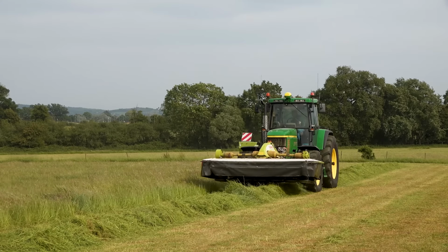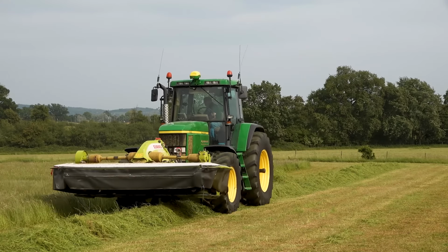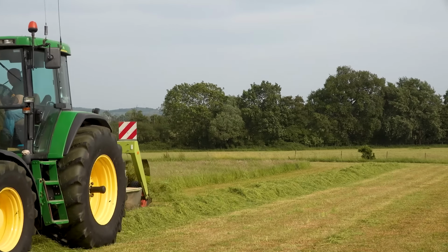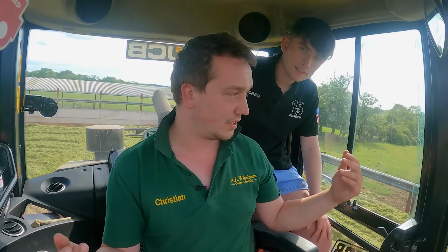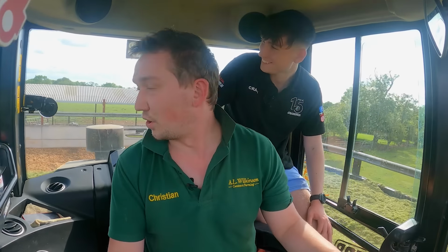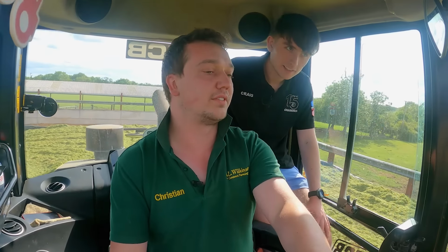It just means it'd be more of this and less combine. It would probably only go down to one combine, and the arable side would slow right down. It'd be a nice change, I think. Alec's obviously been doing arable for, I don't want to even guess because he'll get upset if I start guessing numbers. For a long time, and I think it'll be a nice change for him. He enjoys doing the silage, so he'll certainly enjoy doing more of it, for sure.